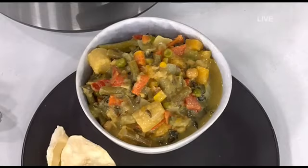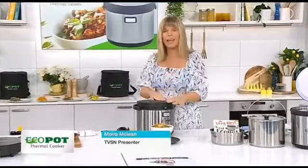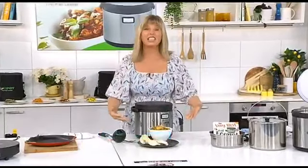That's the beauty of the EcoPot, and this is cooking at home, and this is cooking on the go, and it just frees up your timing, and you just can't make a mistake.